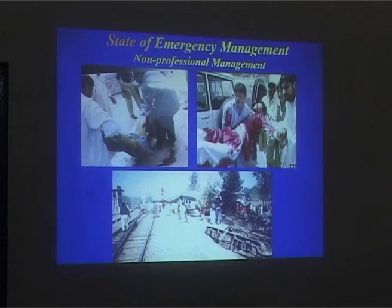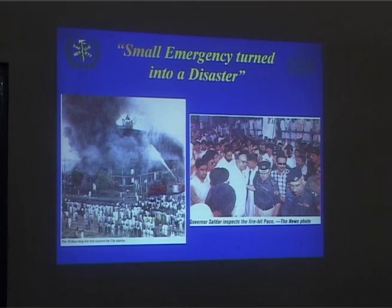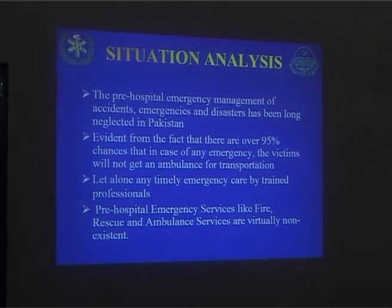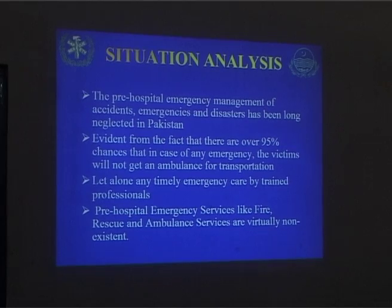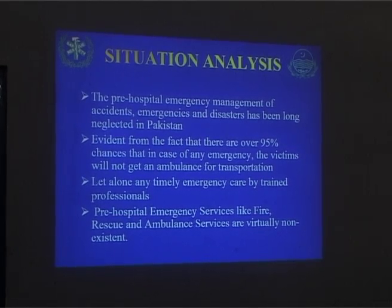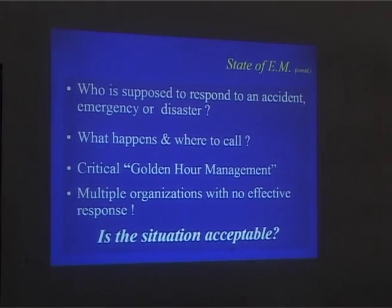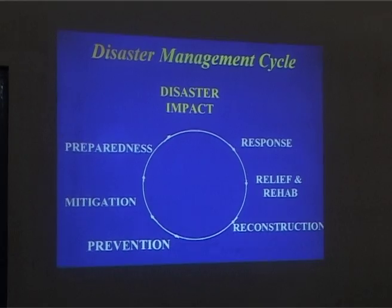The non-professional management was there earlier. People used to pick up like this, small emergencies between disasters. So we really needed to change the entire situation. And we had 95% chances of... We worked and we finally changed the entire setup, and today we are role model for the entire country.